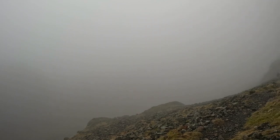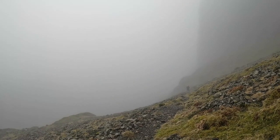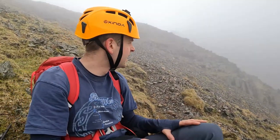Then we've got to find a route that heads down to the base of Lord's Rake, and then we'll head up that way. Pip's just coming up through the mist. I haven't seen anybody all day. We can now hear quite a few voices on Scafell Pike.